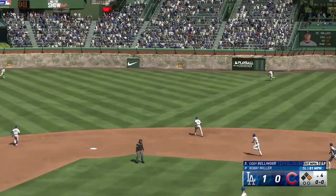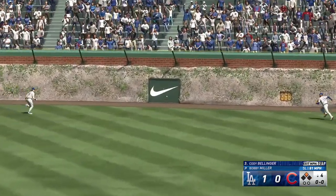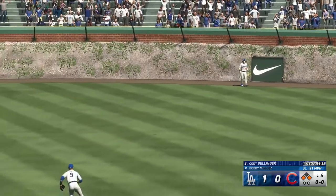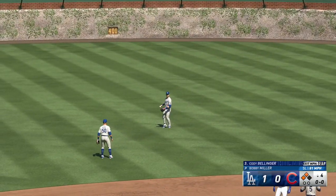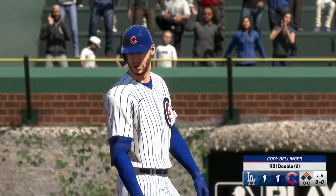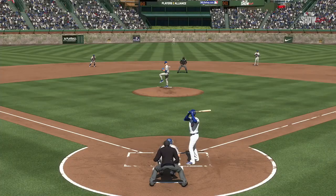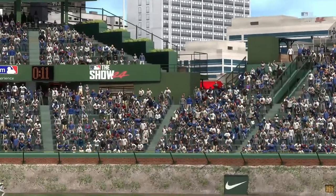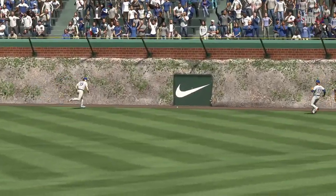That one is absolutely belted. Could be extra bases. Makes the turn at second, heads for third, headed for the plate. He'll score and they've tied it. It's 1-1. Well, there you go. The RBI machine. Another clutch run scoring at bat. Yeah, he's been so good in these situations. Call it clutch if you want, but his resume speaks for itself.